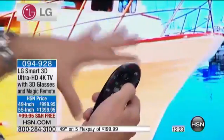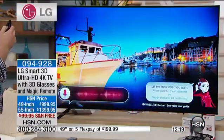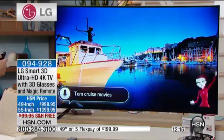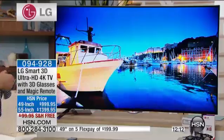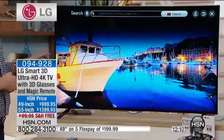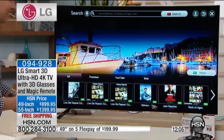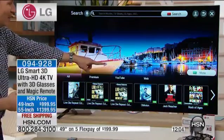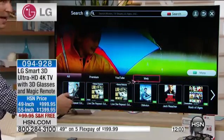So watch this. When you look at the TV, I'm going to push the remote button. Tom Cruise movies. I like Tom Cruise. He's got some good movies. So as soon as it types it, now it goes out online and picks all the Tom Cruise movies that are available right now. And you can see, kind of like a Wiimote, see my pointer there? I go left and go right. I'm just using my magic remote.